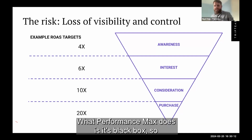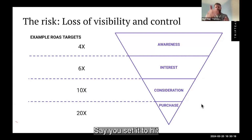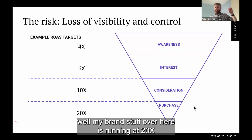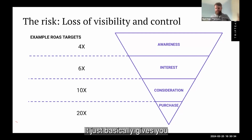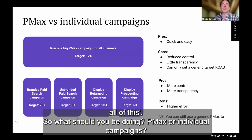What Performance Max does is it's a black box, so it gives you a blended ROAS outcome, and say you set it to hit a target of say 10x. You don't necessarily then have that understanding of, okay, well, my brand stuff over here is running at 20x and my other stuff running here at 4x, and I want to have this much of this, this much of this. It just basically gives you, well, we're going to try and get you 10x across all of this. So no, that's absolutely right.